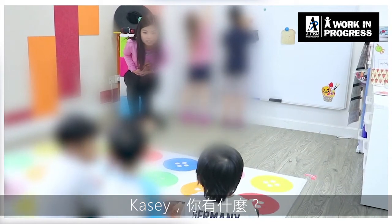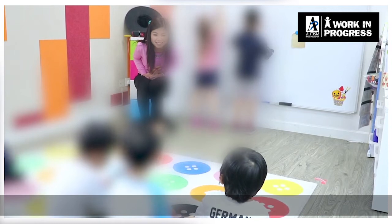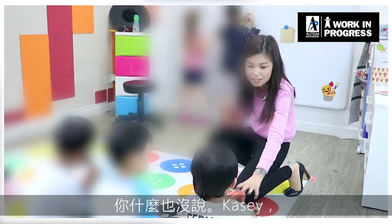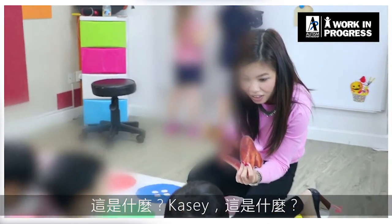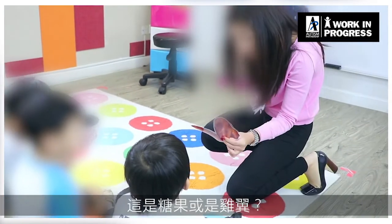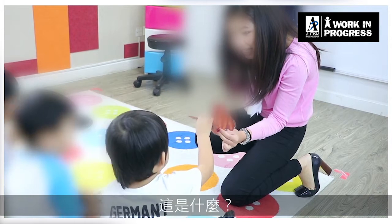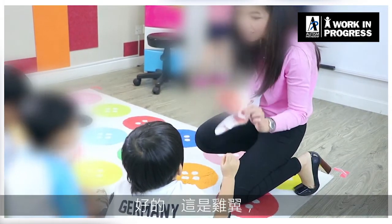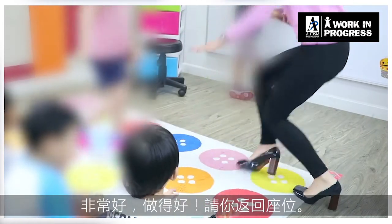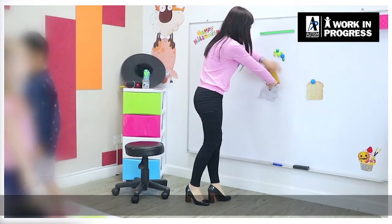Kasey, what do you have? You didn't say anything. Kasey, what is this? Good try, okay? Kasey, what is this? Is that candy or is that chicken wings? So what is it? Alright, this is a chicken wing. Okay, what is this? Chicken wing. Oh, okay. Good job. Okay, please take a seat. I want sausage. That's right.